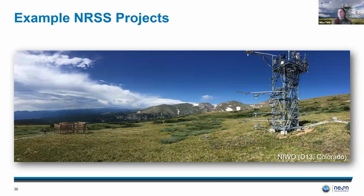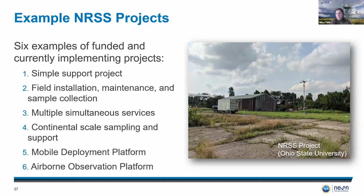Awesome. And now for some fun parts. We've talked about the process. We've talked about the services that we can provide. Now I'll talk about some example projects that we have completed or are actively working on, so you can see what the scope of possibilities looks like when working with NEON. We're going to show a few different examples here. These projects are either funded by NSF or other funding agencies or sources such as NASA, and these examples use various NRSS services with various levels of support and support costs.